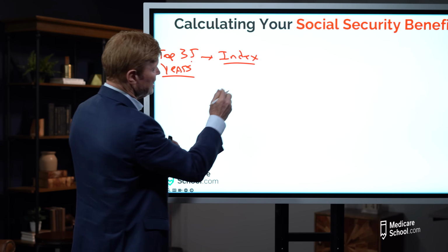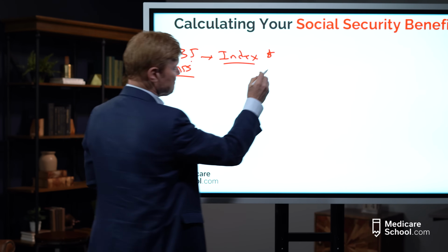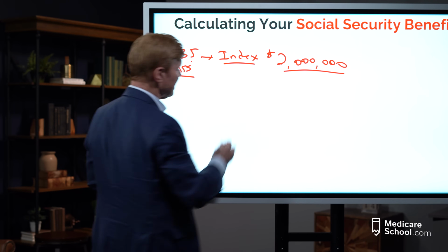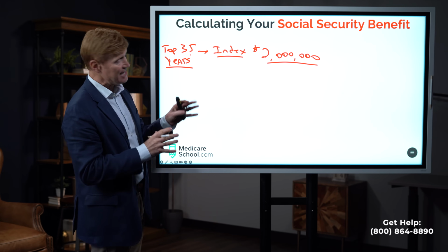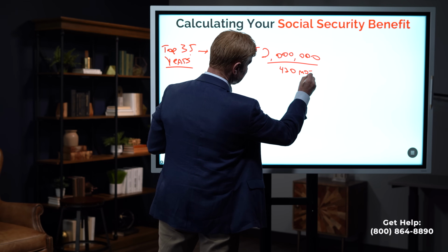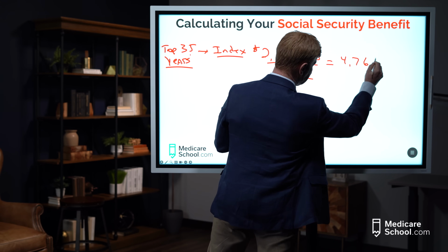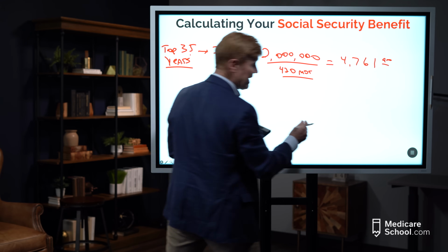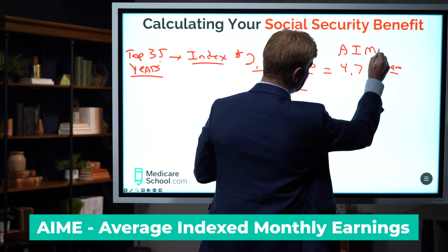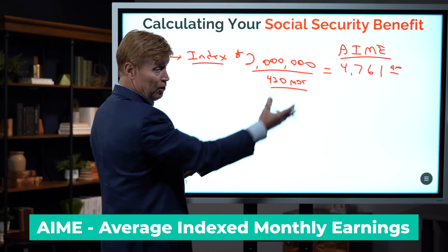What they're coming up with is a total amount of all those 35 years of earnings once they've been indexed up. Let's say that money ends up being $2 million that I've made over my lifetime over 35 years. They're going to take that number and divide it by 420 months. So that would be, in this example, $4,761.90. And that number is called my average indexed monthly earnings.